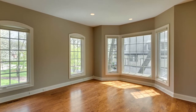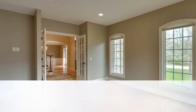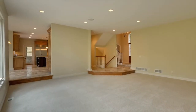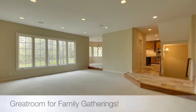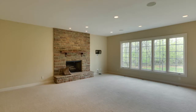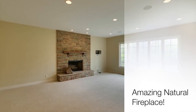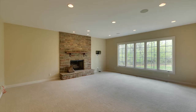The living room has a wonderful bay window with southern exposure to take advantage of plenty of natural light. Entertaining or enjoying family and friends will be a breeze in this inviting great room. Floor-to-ceiling stone surrounding a gorgeous natural fireplace, 9.5-foot ceilings, recessed lighting, and an in-ceiling speaker system.